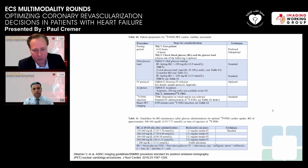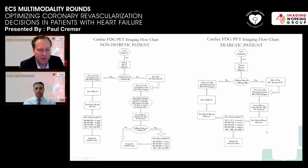Now, there are different approaches, though they're fairly standardized in terms of patient preparation, which involves fasting the patient prior to a viability test, measuring the blood glucose, and then if needed, administering insulin to the patient to really drive that FDG into the myocytes to try and demonstrate myocardial viability. This is the protocol we use here at the Cleveland Clinic. And we have a different approach in a diabetic patient versus a non-diabetic patient, which mainly relates to a different dosing of the insulin that's given as part of the protocol. But again, the patient is fasting, we measure the glucose, and based on those results, we either give more glucose, remeasure the blood glucose, and then give insulin, and then image the patient 60 minutes after injection of the FDG.